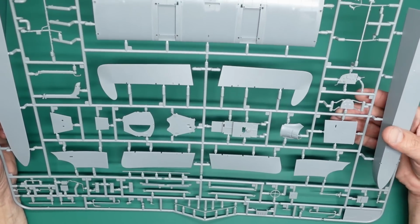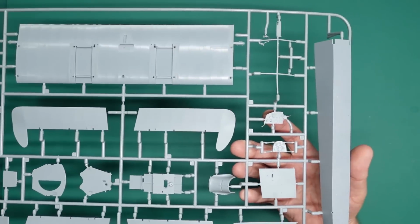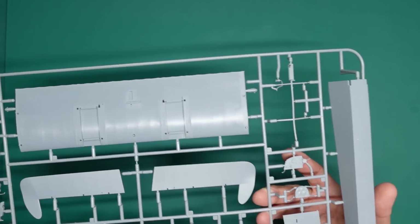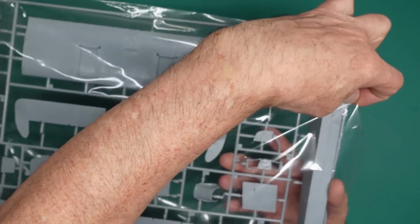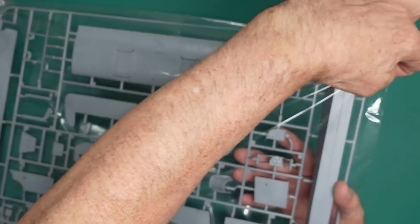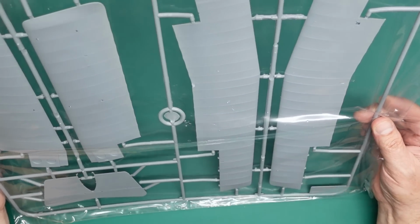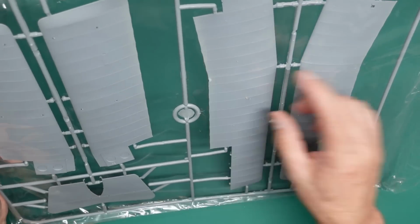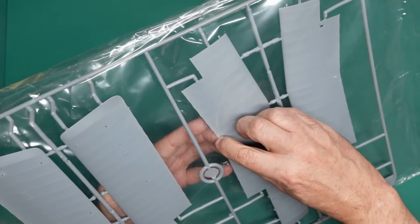So yeah, very nice. And this is one of the problems, you see. People keep asking, will the moulds reappear? If the moulds do reappear, and someone like Hobby Boss, say, got hold of them, or like you can see with the Meng triplane, you can't guarantee you're going to get the same quality because they won't want to run the same processes that Wingnut Wings ran. Let's look for damage again. There's some damage there on the trailing edge of that wing. I'm sure that can be fixed.